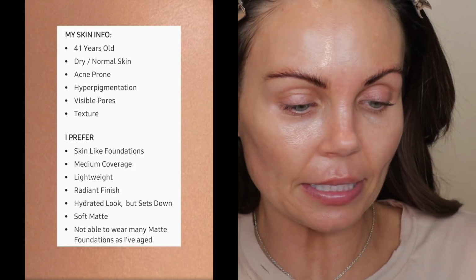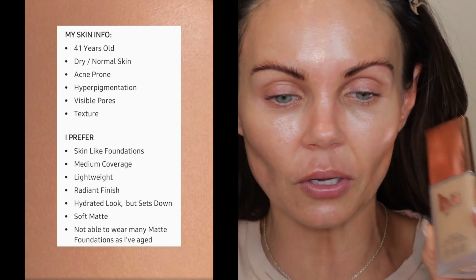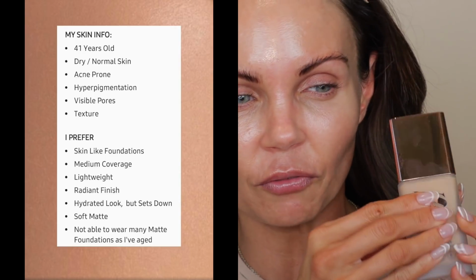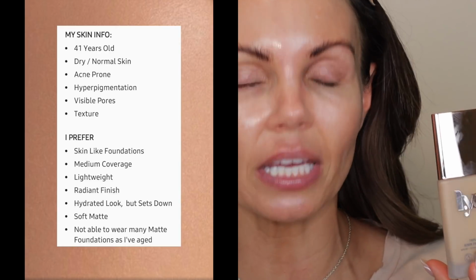So I went ahead and picked up 2 shades in the foundation. The packaging is absolutely beautiful. It's got a very beautiful frosted glass bottle, and I mean, this packaging is absolutely gorgeous. The lid is this beautiful rose gold. The whole setup, the shape of it, feels very luxurious.